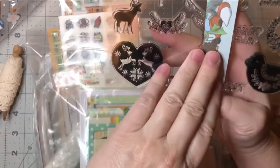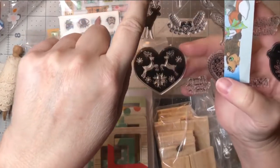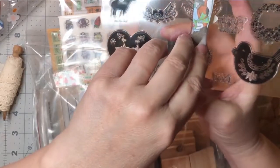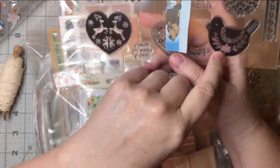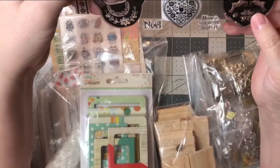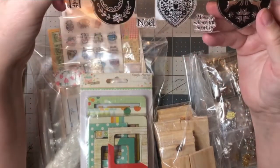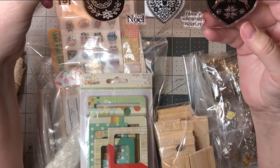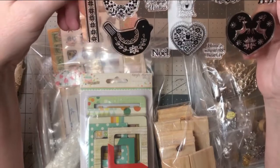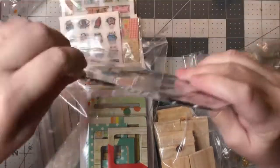Really fun, Christmassy stamps. It's got the Dala horse, which I have not seen a rubber stamp for before. A cute folk art. All of these are kind of folk arty, which I really like. Oh, there's birthday wishes too. Happy Christmas, happy birthday, Noel, home is where the heart is. So kind of a variety of stuff. I guess I was looking at the back instead of the front. Durr. So that was my free gift.